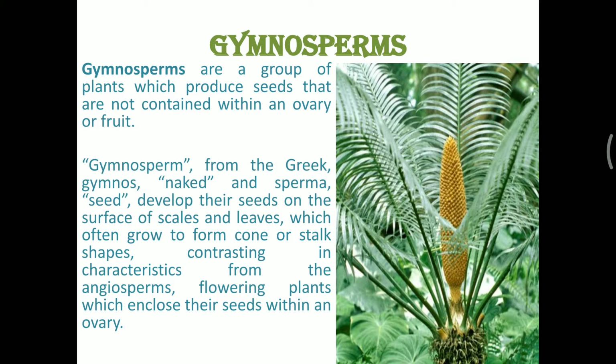cone or stalk, the shape is quite different from the normal angiosperm. In the angiosperms, the structure is quite different, whereas in gymnosperm, the structure is different. The basic difference lies in the covering. Here, the seeds are not covered with an outer pericarp, whereas in case of angiosperms, we see that the seeds are covered inside the fruit.